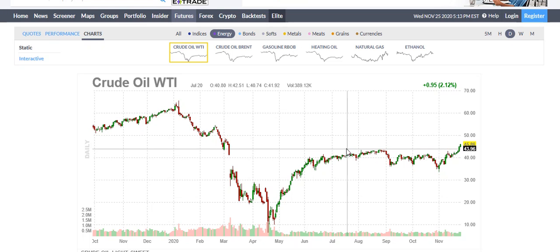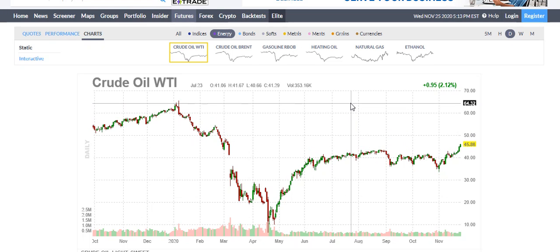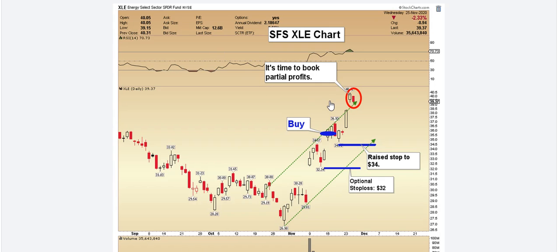What that tells you, this market could easily go back to those pre-COVID prices of $65 a barrel on crude oil, and what that does to XLE could be at least a 50% move higher in price, a real opportunity even if you didn't get in on the initial buy.